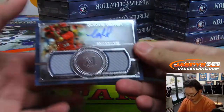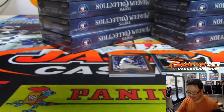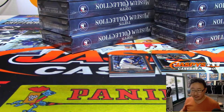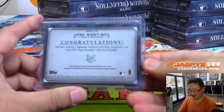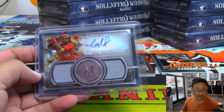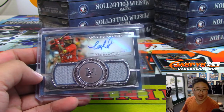79. And then we've got Jose Martinez, 90 out of 299. Dual relic and autograph. Cardinals are also a serial number team. No, it's not even a Brandon Cooks of 99. We straight up said it in the item description. No, of course all card ship. 90 out of 299. And that is for Grego, who has number 90.